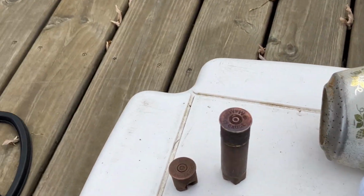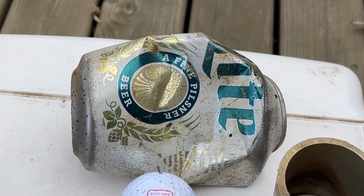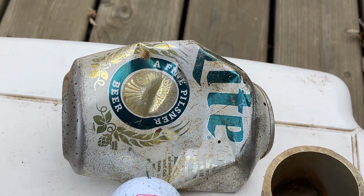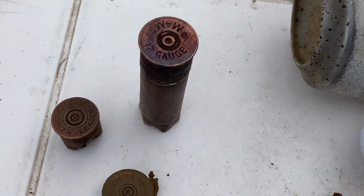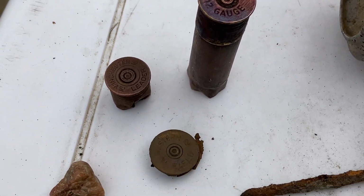So here's what I found. I just found a beer can that was in the water. It's not too terribly old, but I think it's been in the water for quite a while. It's pretty discolored. And of course up here with hunting area, I'm always going to find 22s and shotguns and stuff.